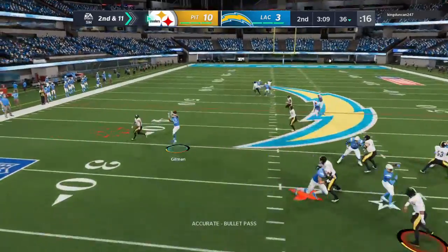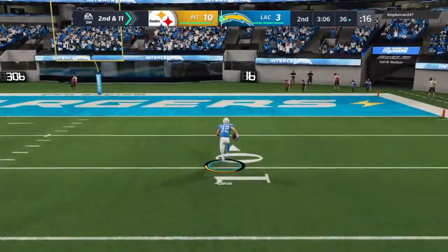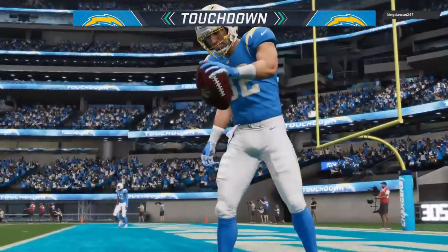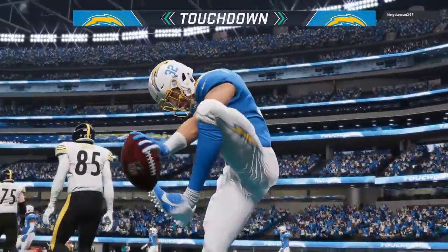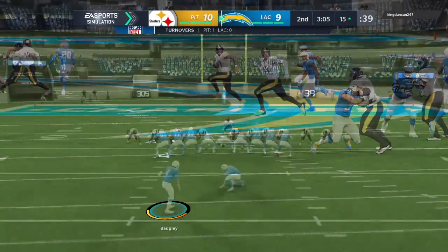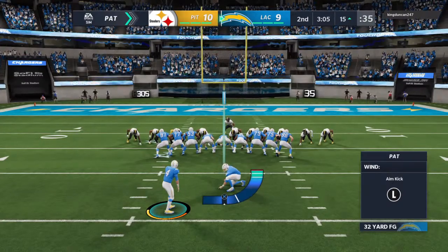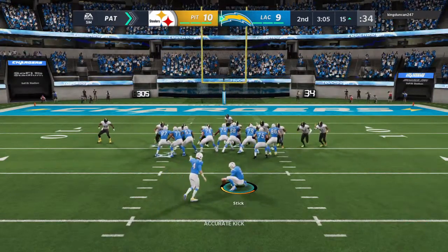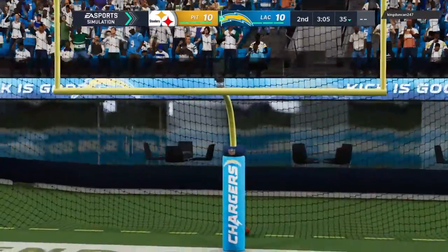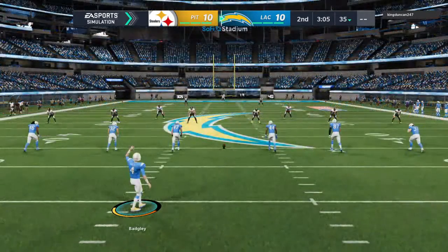From the gun, Winston. He rifles one that's intercepted. Picked off here, the 32. And he brings this one back. It's a pick 6 and a Charger TD. It goes without saying, but I'm going to say it anyway. That's a ball he would like to have back, and it lands right in the lap of the defender. He doesn't have very far to go before he gets to the end zone, and he got there in a hurry. And he'll put it through, and that evens us up at 10 apiece. Ties the game at 10.